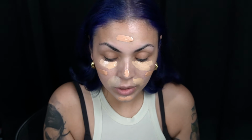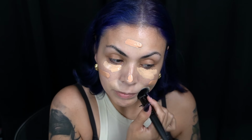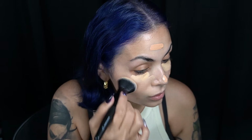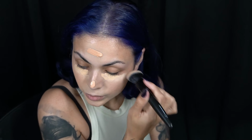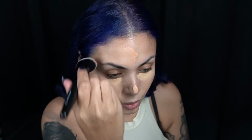So I just got this e.l.f. brush. This is the e.l.f. blurring brush, it says. It had been a while since I purchased drugstore makeup from the actual drugstore, like going to Walmart or a CVS. So I went to Walmart the other day and I checked out the aisle and I picked up some items, which I don't think I'm going to be using today aside from this brush. I picked up the NYX Epic Wear eyeliner in red. I was really hoping it was a little bit darker, but it's more bright.